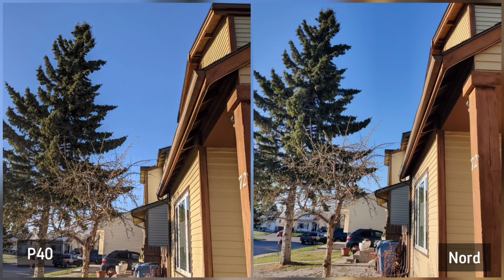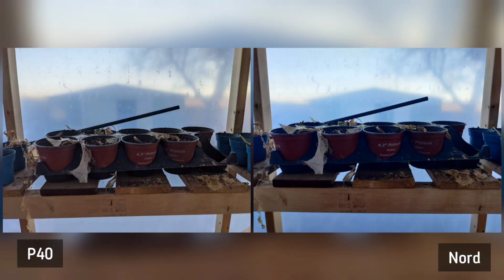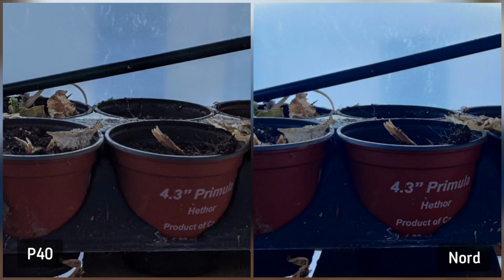Again, same story. I took a shot of our front yard to prove a point. OnePlus Nord is as good and as capable as Huawei P40 in good lighting conditions. Photos are identical. It's like coming from the same phone. It's a tie again.